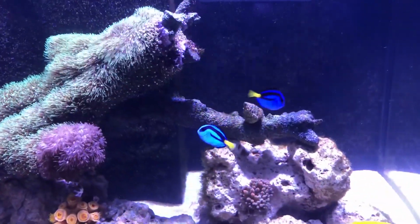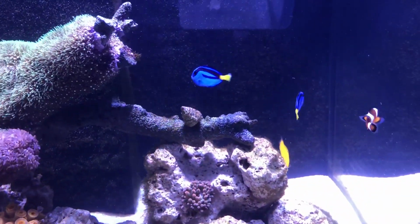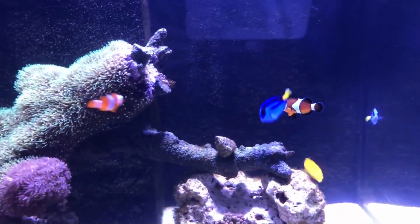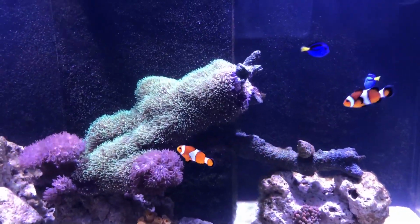So like I said, the hippo tang here, Dory, is just smaller than a quarter, and it looks like currently it's the same size as Nemo, the clownfish. And I'm so anxious to watch it grow to be that big hippo tang I saw at the fish store that is 6 inches long.